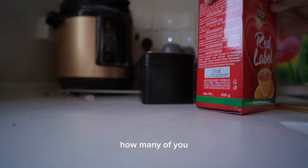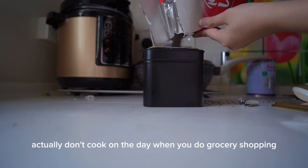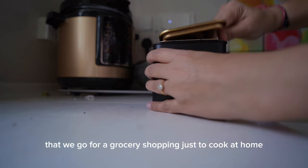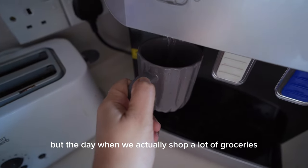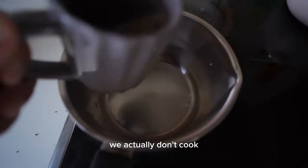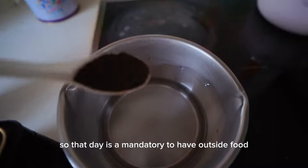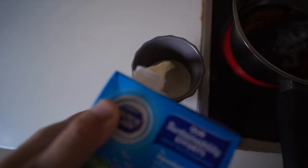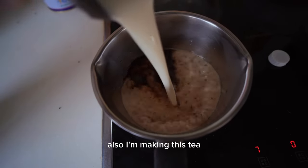Also, let me know, guys, how many of you actually don't cook when you do grocery shopping. It's so funny, right, that we go for grocery shopping just to cook at home, but the day when we actually shop a lot of groceries, we actually don't cook that day. I do not prefer to because I get so tired. So that day it is mandatory to have outside food. So let me know, does this happen to you as well? Also, I'm making this tea.